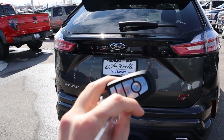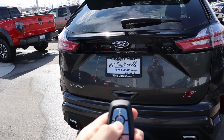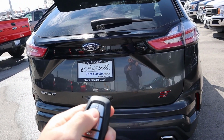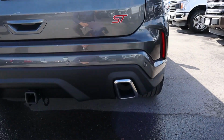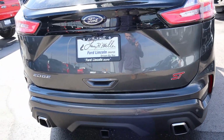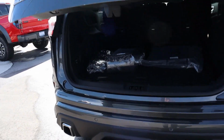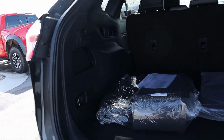In the back here, this is the key fob. You can see it's Ford's new key fob, so you have your lock, unlock, remote start function and then your tailgate release. So for example, if you lock the car and then you press the remote start twice, it'll start it up, and then you can just press it again to turn it off. And then you can press the trunk release twice. It is an automated tailgate. You can see the little receiver hitch down below with the integrated parking sensors.